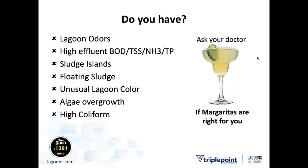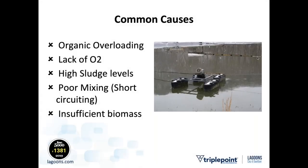But these are some of the problems that we see, and it's amazing how common these problems can be when it comes to lagoons. And when we get these calls, these are usually the things that people are asking us about. Some of the common causes, generally speaking, tend to be organic overloading, a lack of oxygen, too much sludge, poor mixing, or just generally having insufficient bacterial mass to do the job.